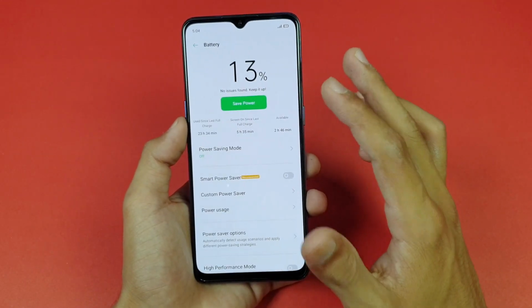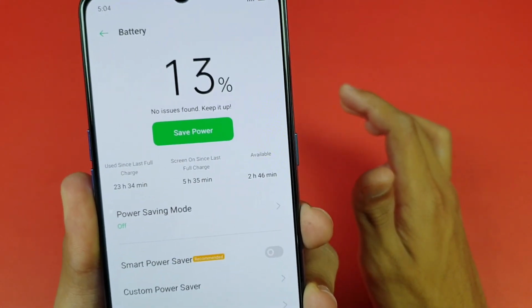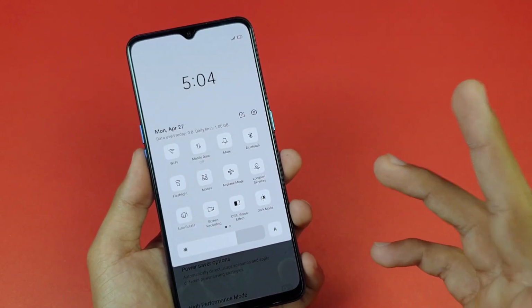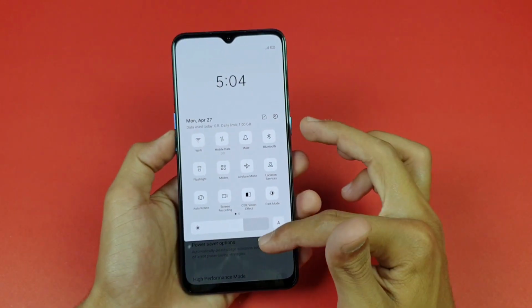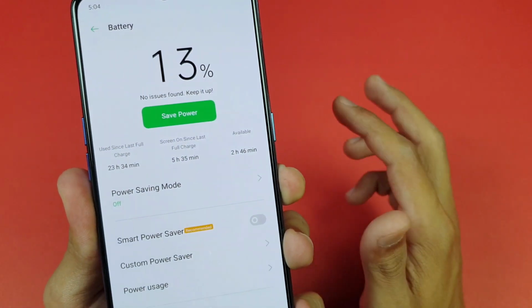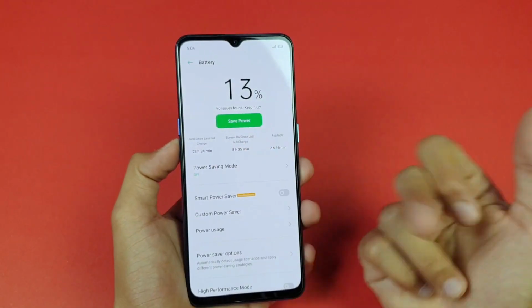Now let me show you the screen on time, and you can see this phone gave me 5 hours and 35 minutes of screen on time with 100% brightness level. I only used Wi-Fi all the time. I don't use mobile data because I have Wi-Fi. This gave me 5 hours and 35 minutes of screen on time since the last full charge, which was about one day ago.